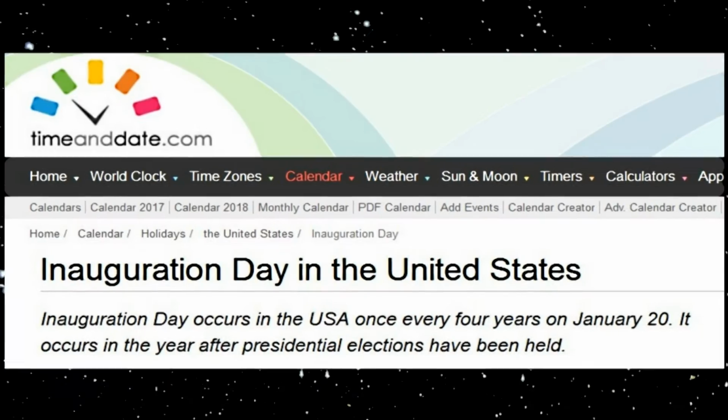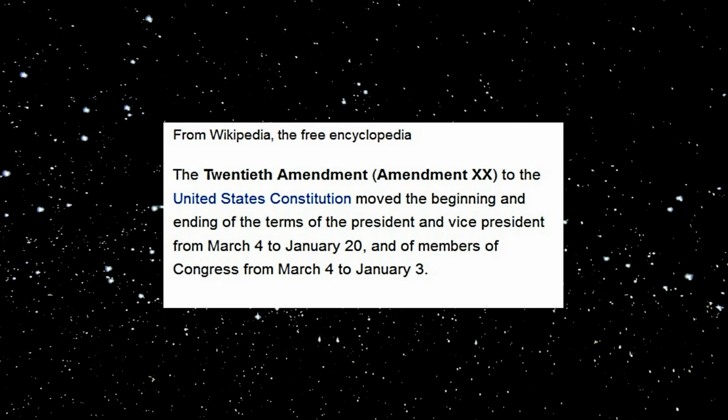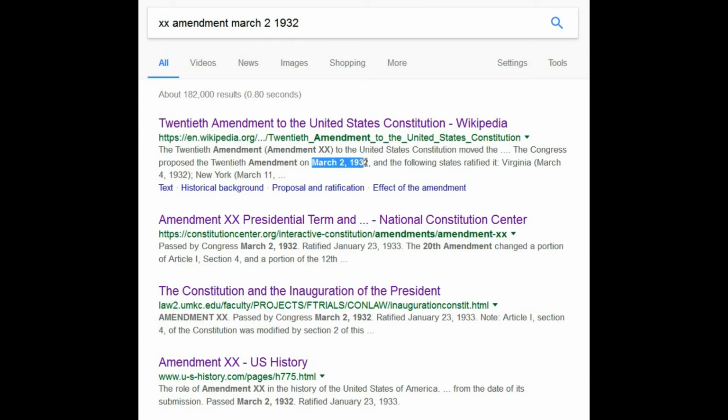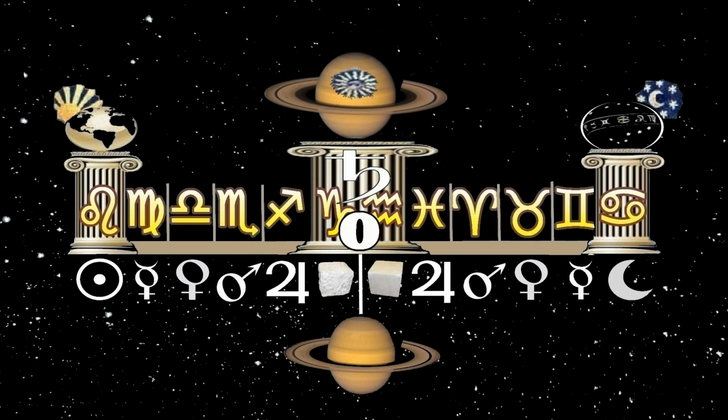event. The event is of course the USA's presidential inauguration, and its date has its origins in legislation known as the 20th Amendment. The 20th Amendment was enacted to move the original March 4th inauguration date to the 20th of January. This was done in the 1930s, and according to various official sources, the date that the 20th Amendment was proposed in Congress was the 2nd of March 1932, and on this date the planet Saturn was aligned exactly with our 0 degree line, precisely in the center of our baseline Saturn house.